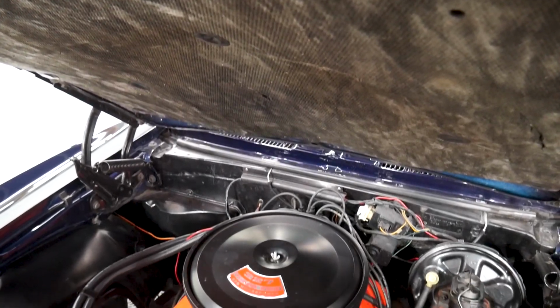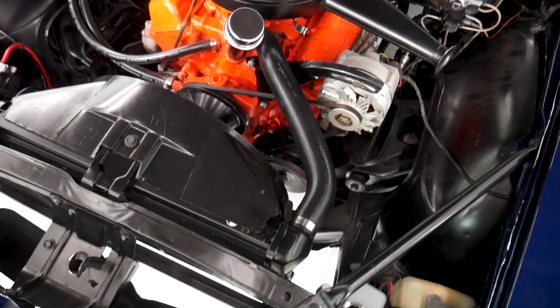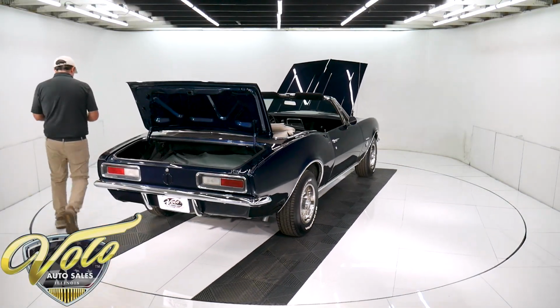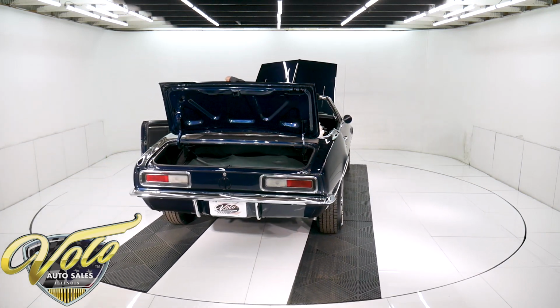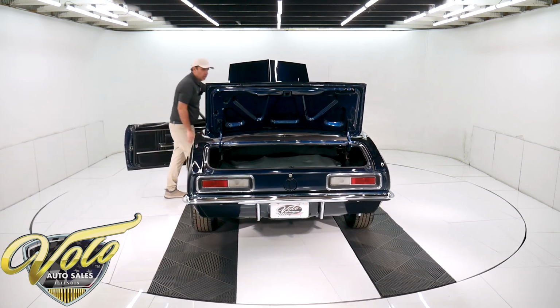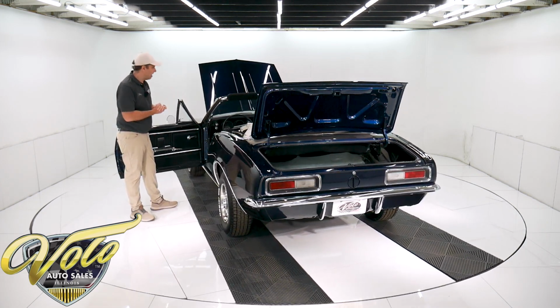Battery's bolted down, the cables look new, the hoses look new. So just a nice cruiser of a Camaro. I'm going to start it up. It just purrs. It just feels good when you're driving it.